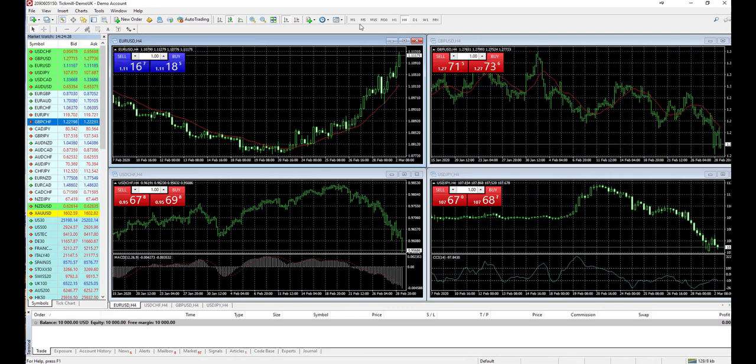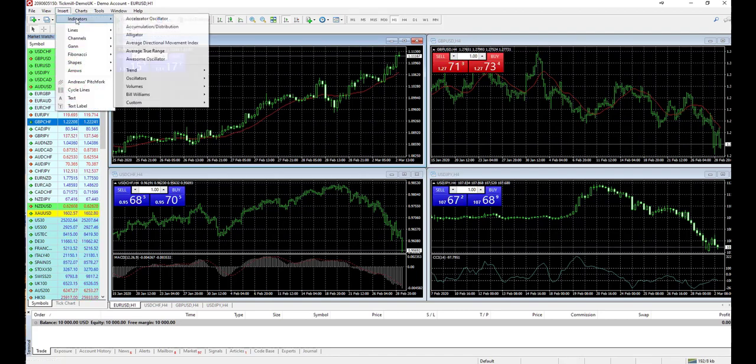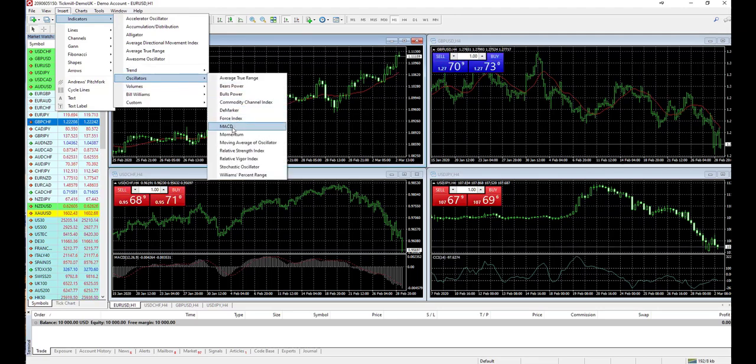We can see here at the top, we can change timeframes from 1 minute charts to monthly charts. And right now we're just on a 1 hour chart on the euro dollar here on the left hand side. We can add different indicators by looking at the insert indicators option, looking at Bollinger Bands, moving averages, as well as popular oscillators like MACD.